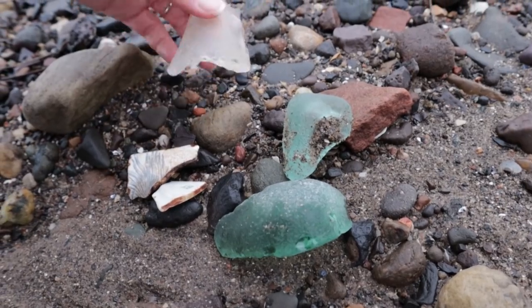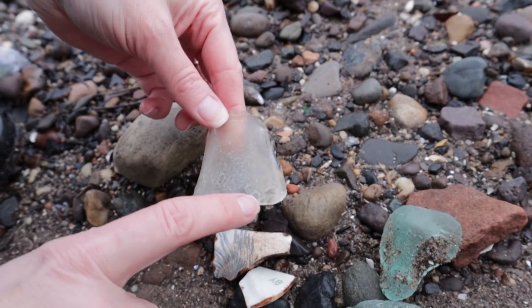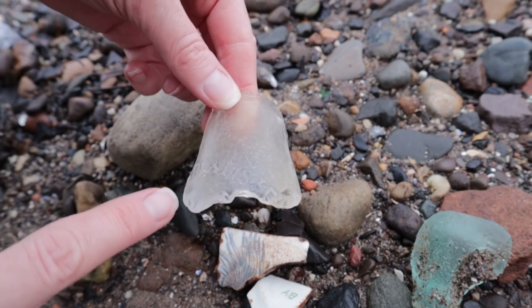So I found a few pieces over by the water. Let's have a look at them. Okay, now there's this one. This is the top of a bottle, and you can just make out DY plus distrer. So I'm guessing it might have been Kirkcaldy plus, I don't know if that's district or distributor. Or distillery?